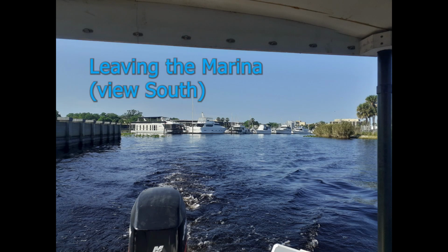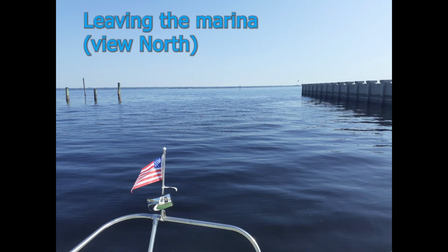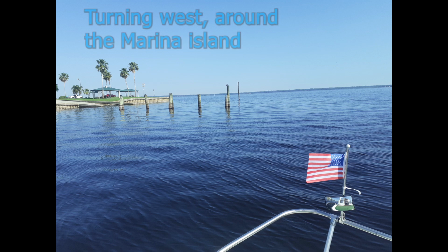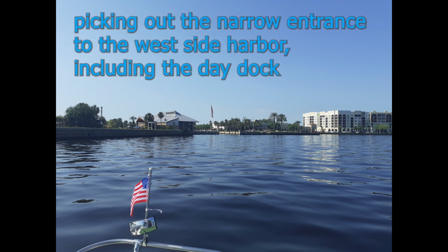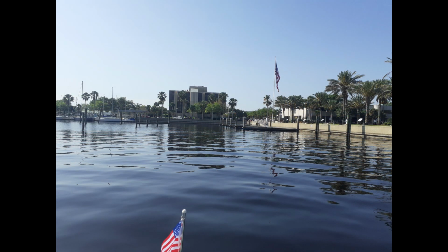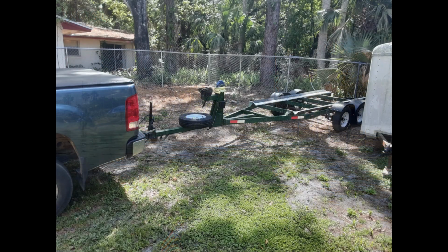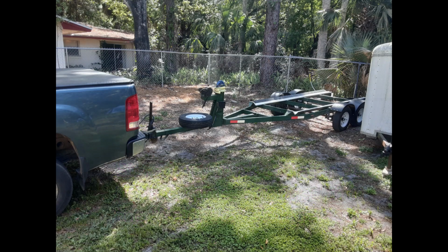The downtown Sanford Marina is publicly owned. It's very accessible and it's free to launch, and it's really got a beautiful waterfront. We launched from the marina. We had to drive around the outside of the marina. I think they call it Marina Island, and to get to the western side where the day docks were. Also, you could see there the damaged docks, not repaired yet since Hurricane Ian in September of 2022. From the day dock, I was able to go to our storage site and store the boat, truck and trailer, and come back.